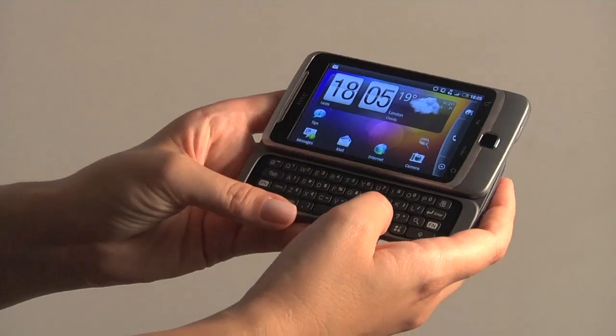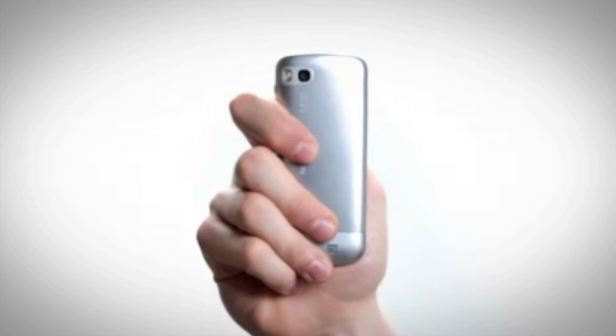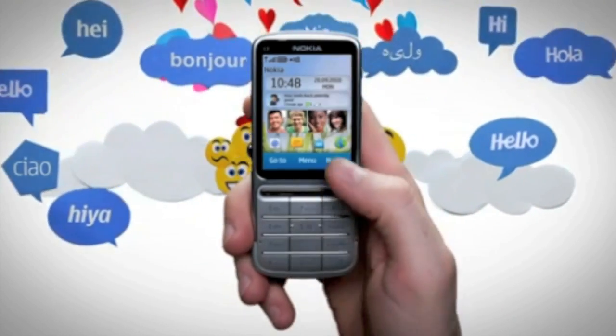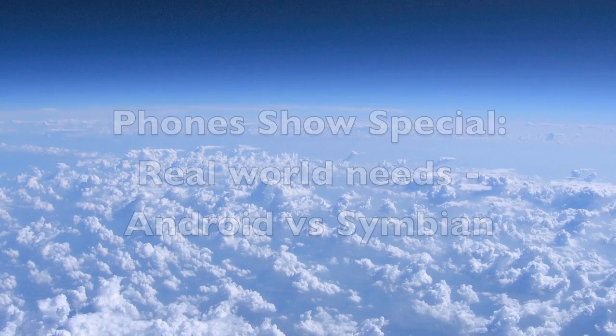Returning to Nokia for a second, there was also an intriguing new Series 40 feature phone launched, the Nokia C3-01 Touch and Type, fashioned in stainless steel with a 2.4-inch touchscreen display and a T9 keypad. The best of both worlds for the non-geeks out there?